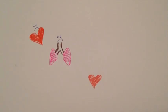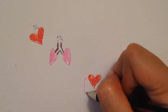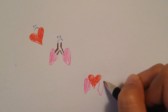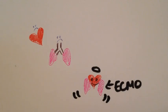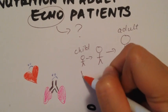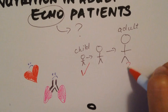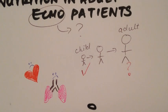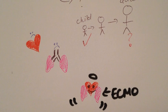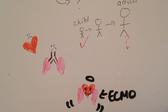ECMO is a device used for patients with cardiac or respiratory failure. Basically, their heart and lungs don't work properly and need the help of this machine called ECMO, which helps get oxygenated blood around the body. Previous studies have assessed nutrition in child ECMO patients, but there is a gap in the literature with regard to adults. Through this and a couple other projects, it was clear just how incredibly important allied health professionals are.